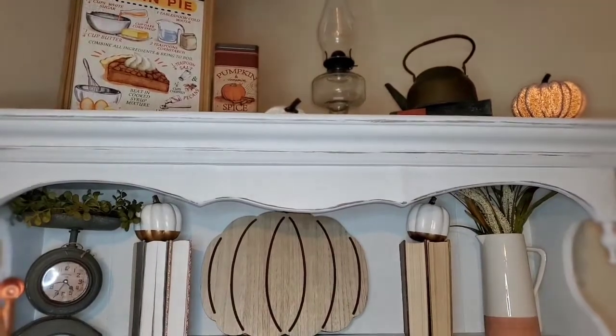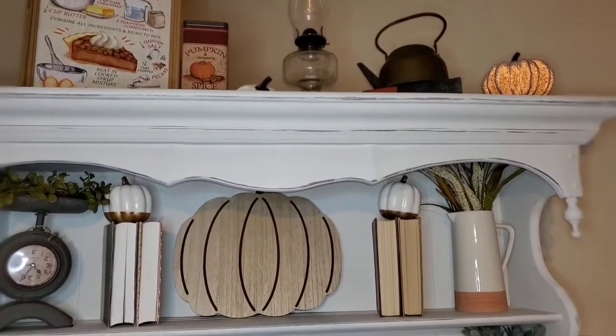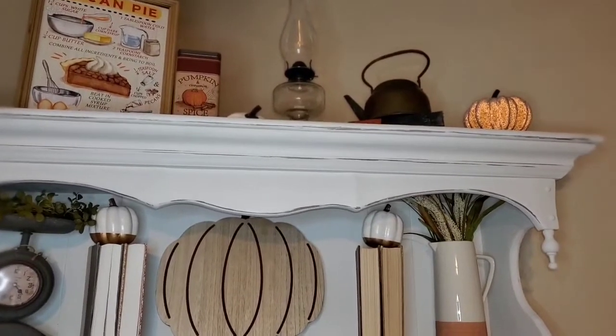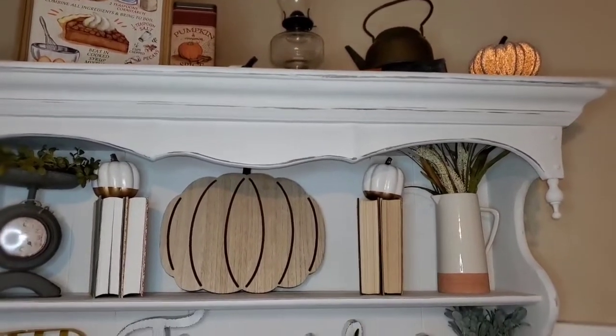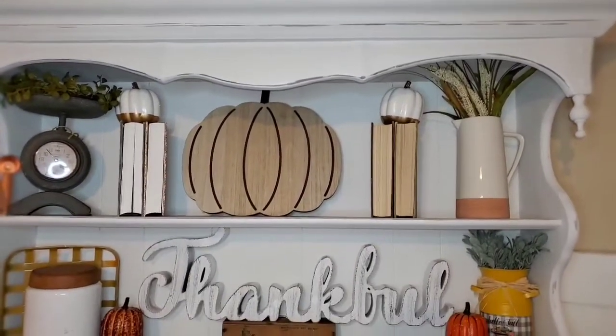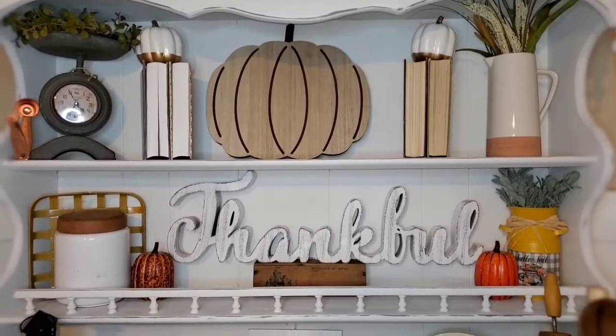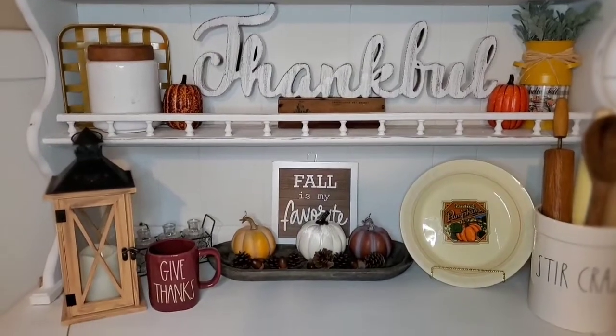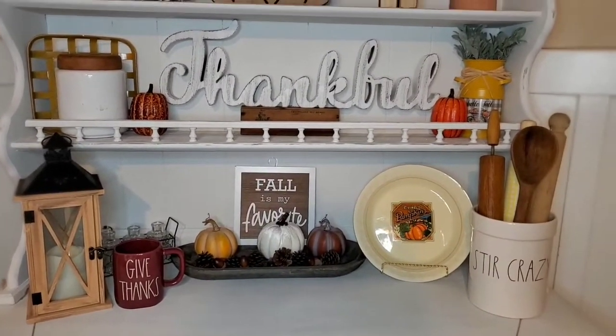I didn't really make any more adjustments. I left it as it is. If you saw my video, you'll know where I purchased everything, but I feel like this hutch is the second favorite thing out of my whole fall decor. I love how it turned out. I just think it looks really good.